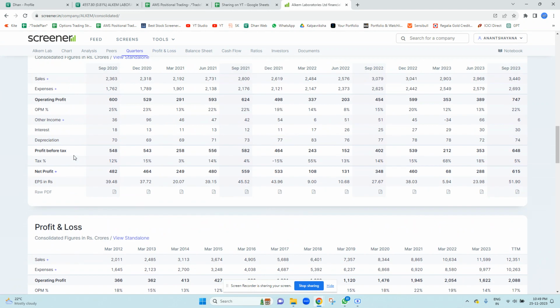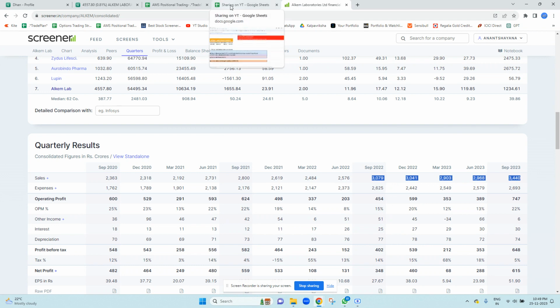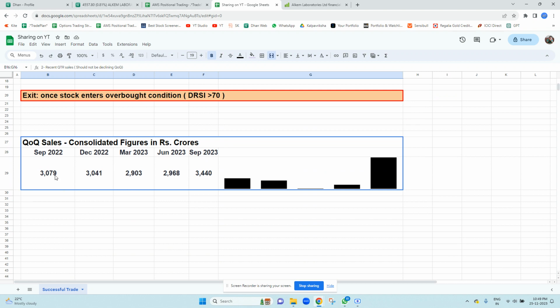If you see the quarterly results, just look at the top line numbers for recent quarters. You can consider 4 to 5 quarters and then gauge whether it is declining. To show you in a pictorial representation what I did, I captured the same information and tried to show you in a bar graph. So it was declining and suddenly it turned up in the June quarter, and then in the September quarter it gave a very good number.